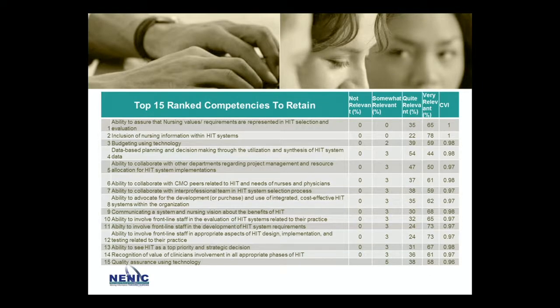and then this is just the top 15 ranked competencies. So the first one, for example, is ability to assure that nursing values and requirements are represented in HIT selection and evaluation.